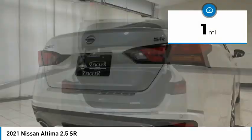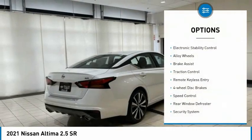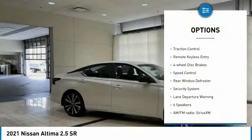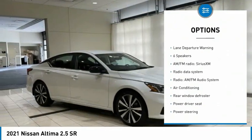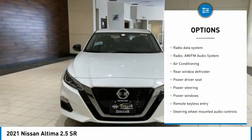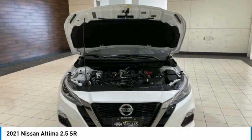This vehicle has less than 100 miles. Here are some of this vehicle's great options: electronic stability control, alloy wheels, brake assist, traction control, remote keyless entry, four-wheel disc brakes, speed control, rear window defroster, security system, lane departure warning.